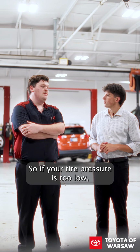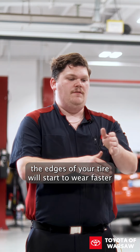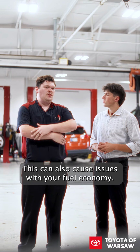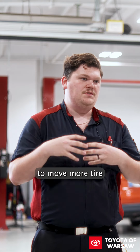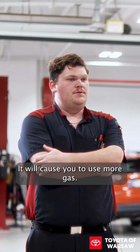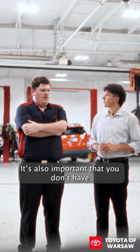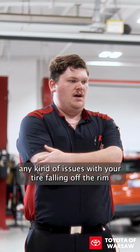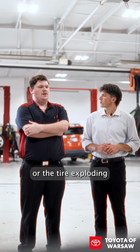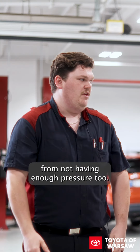What happens if your tire pressure is too low? So if your tire pressure is too low, the edges of your tire will start to wear faster than the middle of the tire. This can also cause issues with your fuel economy. Your engine will have to work harder to move more tire since it's flattened out. It will cause you to use more gas. It's also important that you don't have any issues with your tire falling off the rim because it doesn't have enough pressure, or the tire exploding from not having enough pressure too.